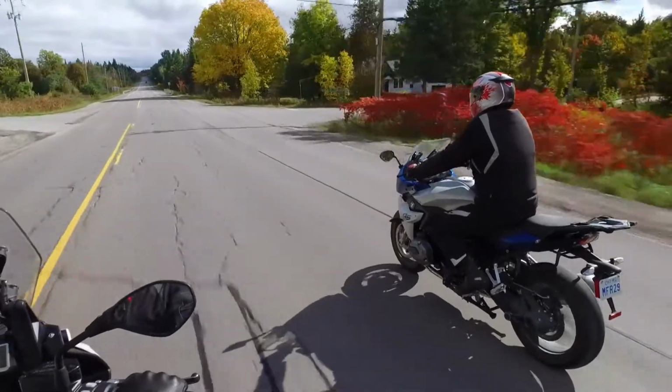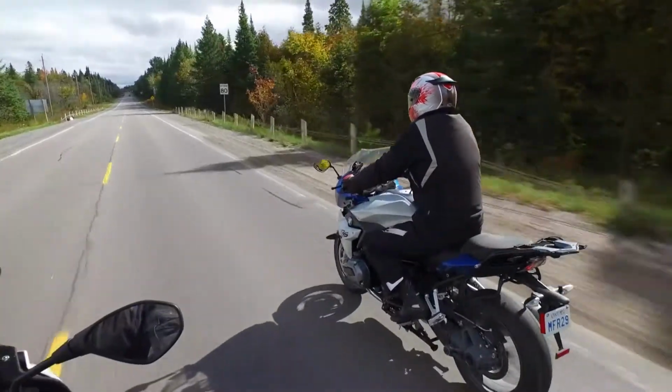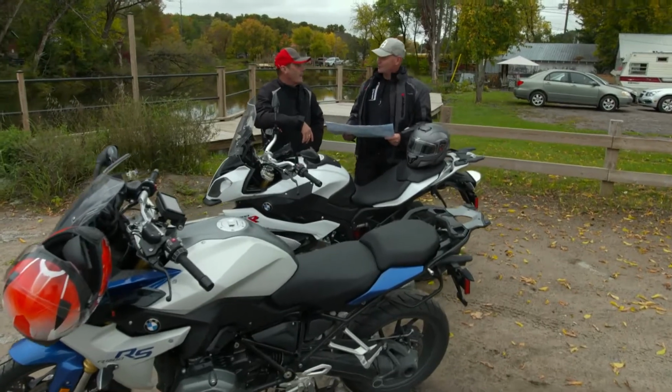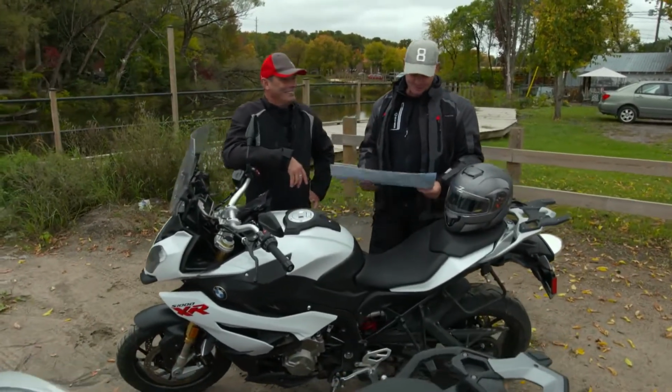before continuing on northeast to another small town, Bancroft. So Norm, here we are midway through day one in our fall ride to, I wanted to say Whitehorse, but we're not going to Whitehorse. That's right, we're going to Manitoulin Island. The long way to Manitoulin, the reverse loop.